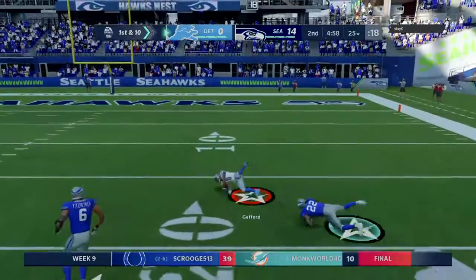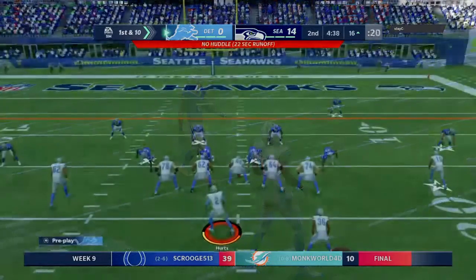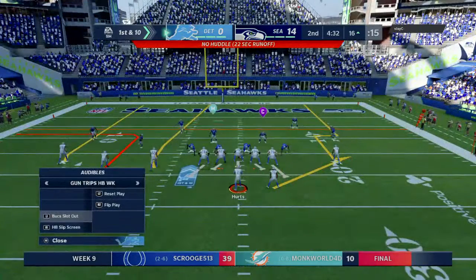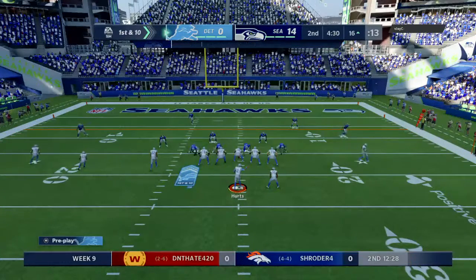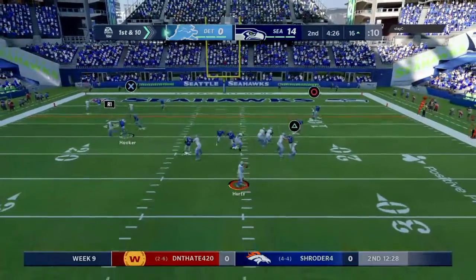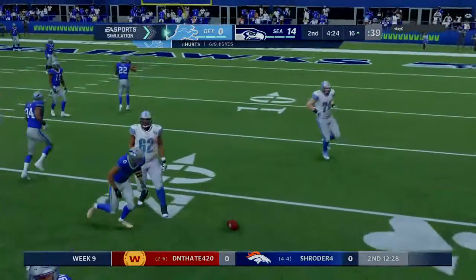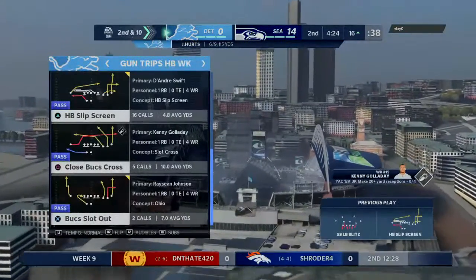It's caught inside the 25. And he is down deep into Seattle territory. It's a big play there for the Lions. 59 yards. Inside the red zone here, they'll look to throw. And that's going to be incomplete. Too tough to hold on to that one.